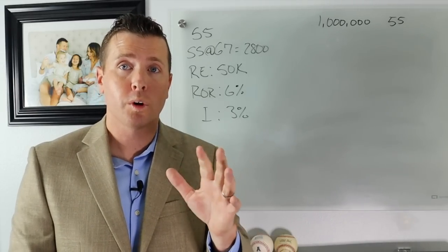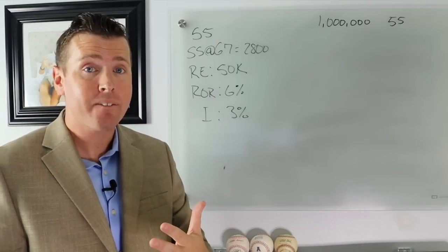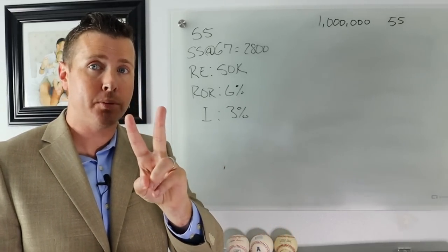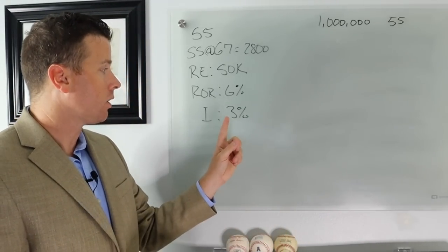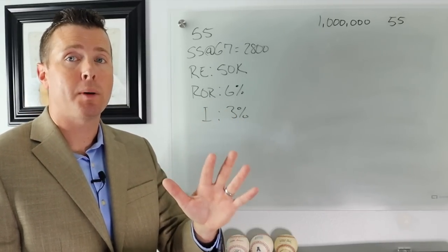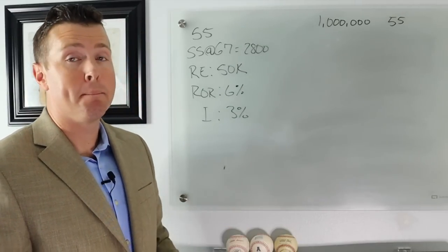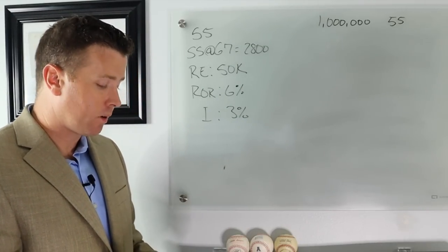But on the board, we're going to use a 6% rate of return. The market's averaged 8% since 1950. So let's go back 2% to be more conservative and go to 6%. Our inflation rate is 3%. That's the 108-year average measured by the Consumer Price Index, or CPI. So we've got $1 million. We're 55 years old. Can I retire?